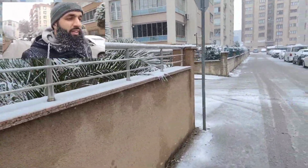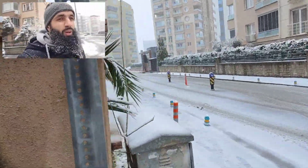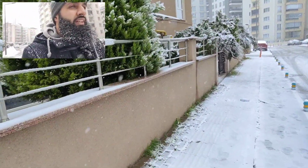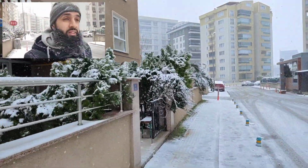I've not tested how cycling is here, but I think this neighbourhood is very widespread. So if I had an electric scooter or a bike or something, I know I could get from one area here to the other within a few minutes. It's like an open wide area. I almost slipped again.